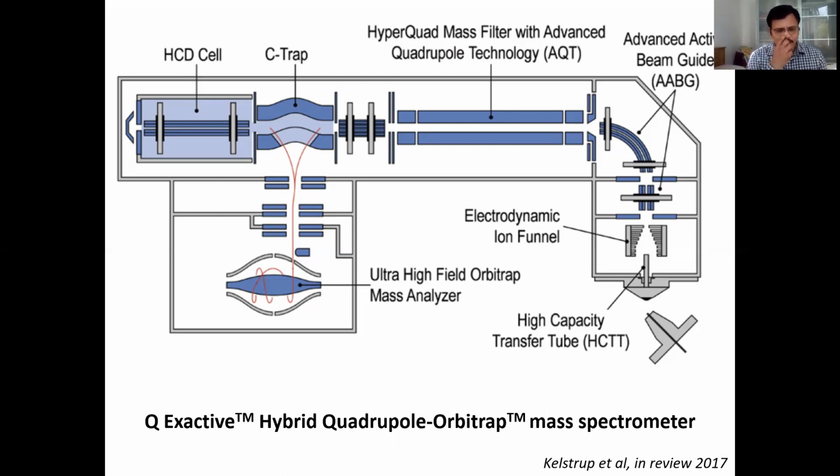So we bombard these molecular ions, or peptides, with an inert gas like nitrogen, and we fragment them into pieces. Those pieces are again sent back to the C-trap, and from the C-trap they go to the Orbitrap mass analyzer, where the same thing happens again. Based on their charge and masses, they rotate around the Orbitrap, and the signals reach the detector. That is how we detect the MSMS and get the MSMS spectra.